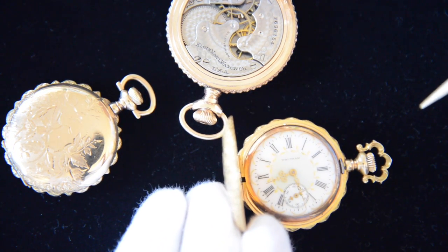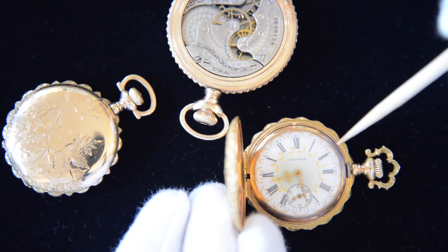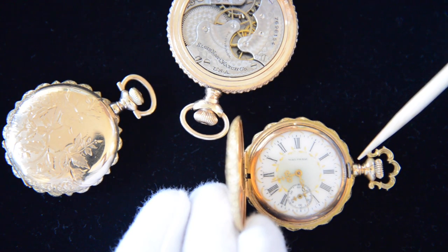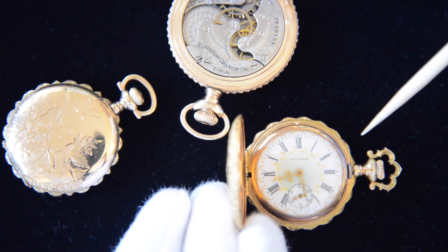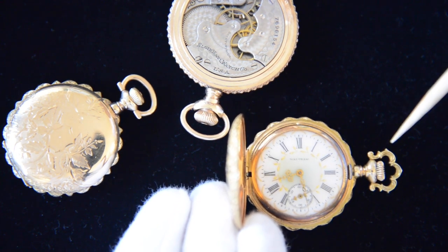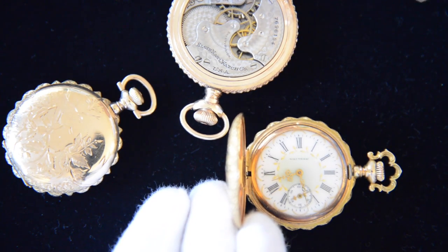When you're looking at the dial, you also want to examine for hairline cracks or chips around the edges. These are common, but also can affect value. Also, if the dial looks too new and has no patina, it could have been redone, which is far from ideal.